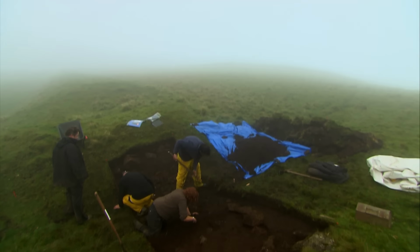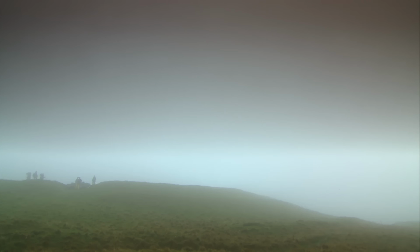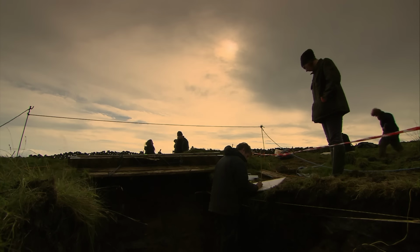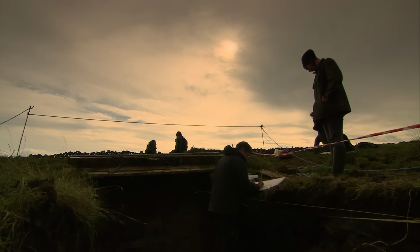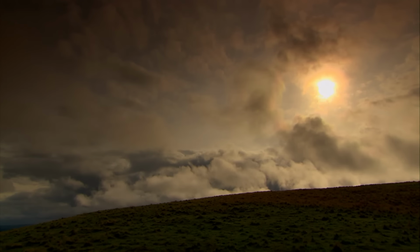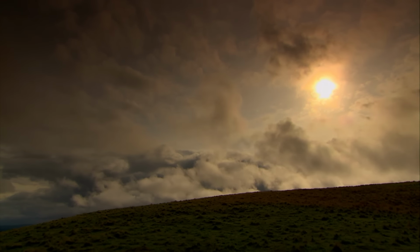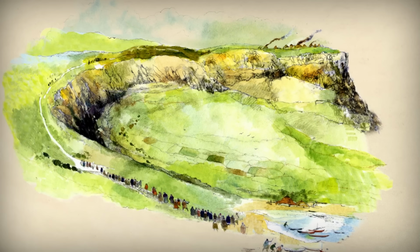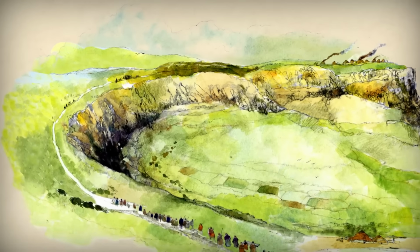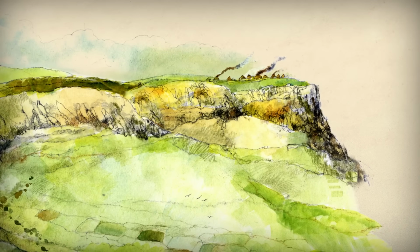It's 5 o'clock and our 3-day battle against the elements is over. At times we've scarcely been able to find our way in all the rain and fog, but considering what we've found, it's been worth it. Because what we do know is that a major Bronze Age community lived up here that until now no one knew even existed. We think that people reached this place by following a processional path that ran from the coast below up and round the cliff top.